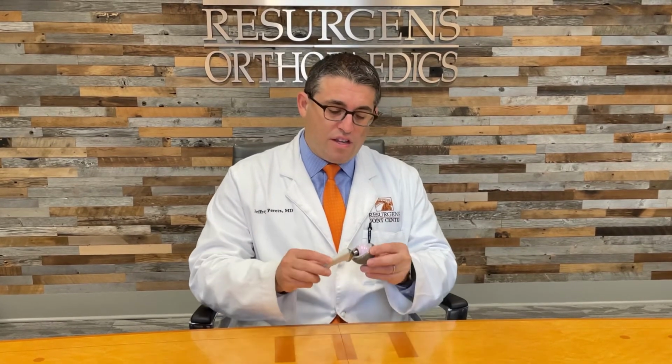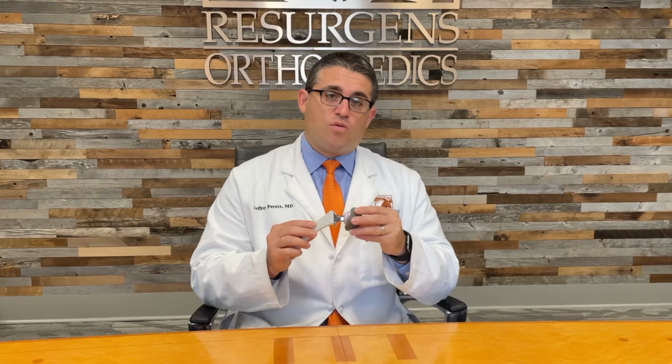Total hip replacement is a surgical procedure that replaces the ball and socket cartilage parts of the hip with metal implants. It is one of the most successful procedures in all of medicine. Basically, what we do is replace the worn out cartilage portions of the hip, the ball and the socket, with metal and plastic implants that then serve to function more normally for the patient. This allows the patient to walk with less pain and have better range of motion and mobility after the surgery.